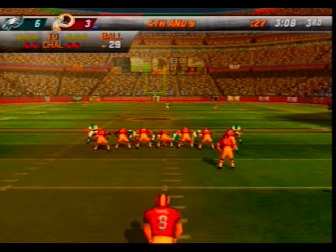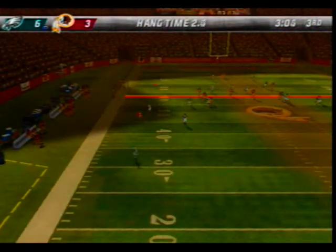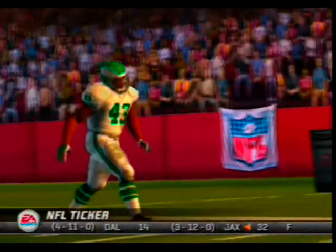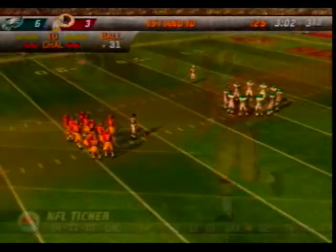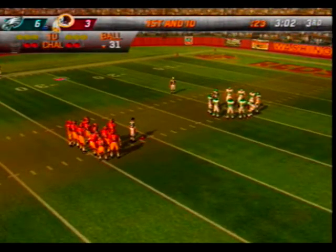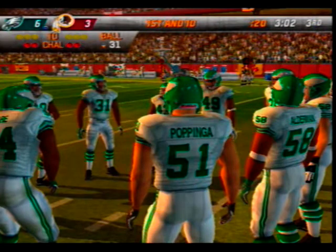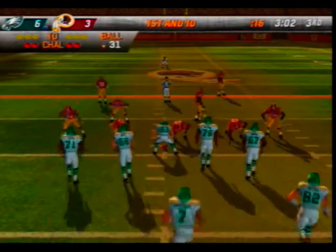Nothing happening on that drive, and they'll punt it away. Won't take a chance trying to return this one. Fair catch made at the 31-yard line. First and 10. Will start the drive at the 31-yard line.